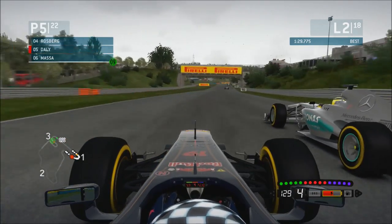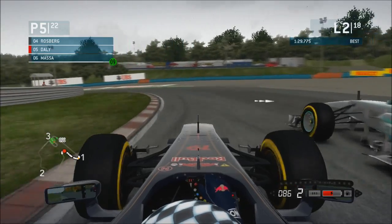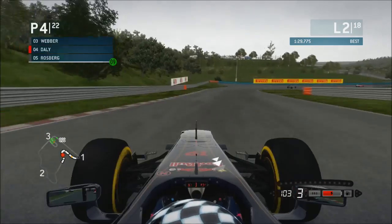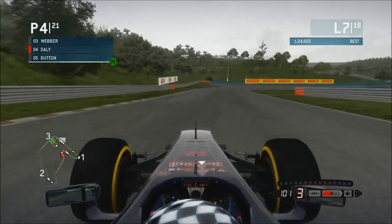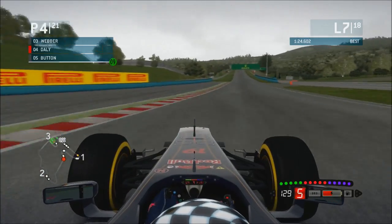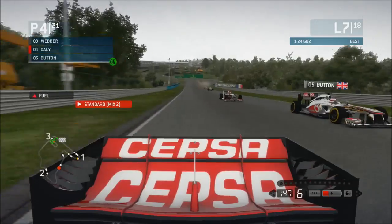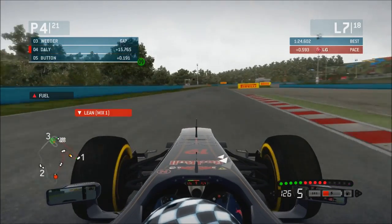place, and we're going side by side through here. This is a DRS zone, of course, but it's not activated yet on this lap. We're going to lunge it back up the inside of Rosberg, and we managed to get 4th place back. Some good wheel-to-wheel racing there, and that's something I really do enjoy on this game. The AI really do like to race you wheel-to-wheel on this game, and as we go over that curb there, it completely throws us off balance and into the grass there, which is a little bit annoying.